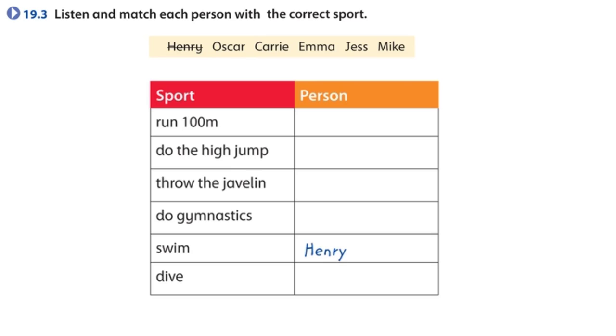Hi, Emma. What are you doing? I'm choosing people for sports day. Can you help me, Henry? OK. Can you run the 100 metres? No, I can't run fast. But I can swim. OK, you can swim. That's good. What about you, Emma? I can dive.